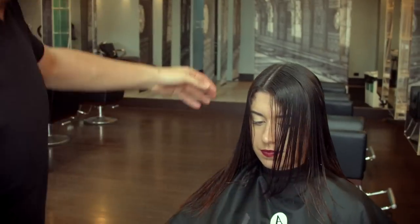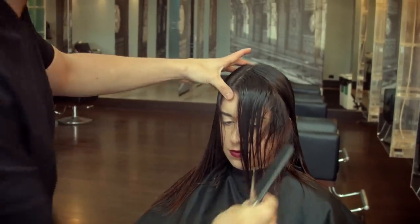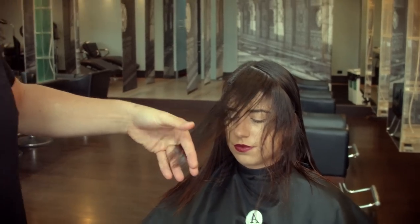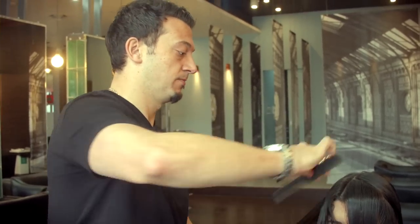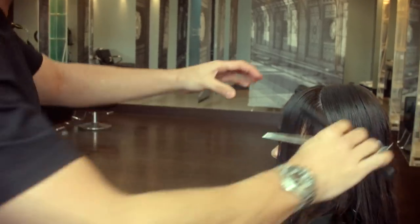So how I would normally do the front, and you guys have seen, is heads up at natural fall. And I usually project it just below 90 degrees, which makes it graduation. For this particular haircut, I'm actually going to project it above 90 degrees because I want it to be soft. So I'll turn on the side so you can actually see the angle of projection, and then I'll turn it back.